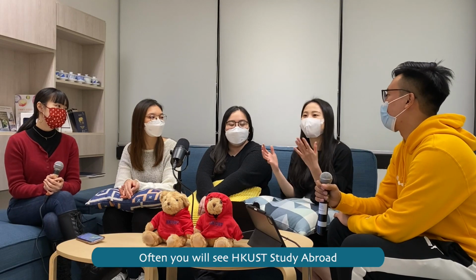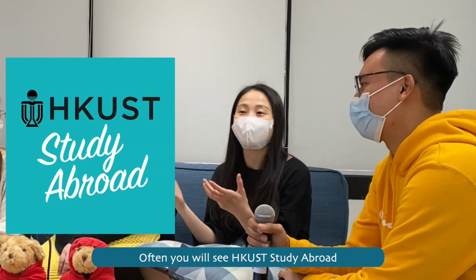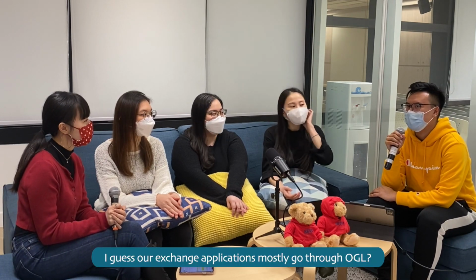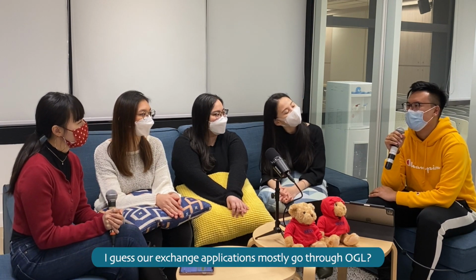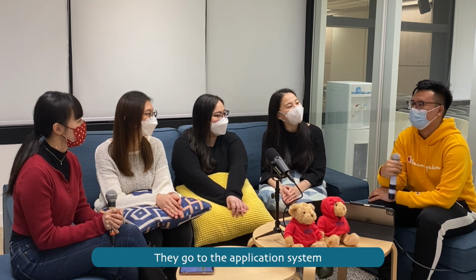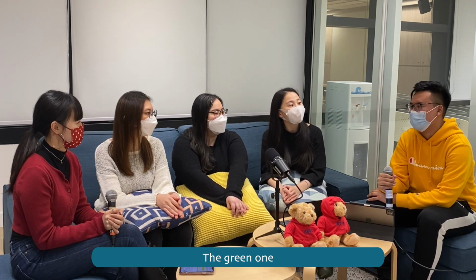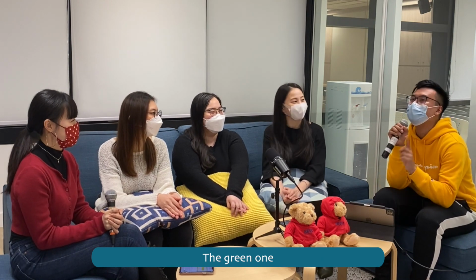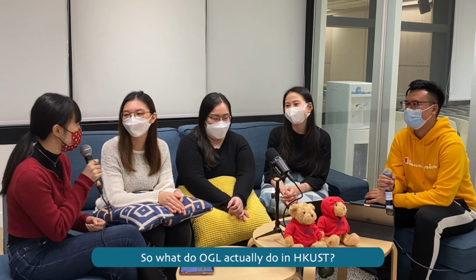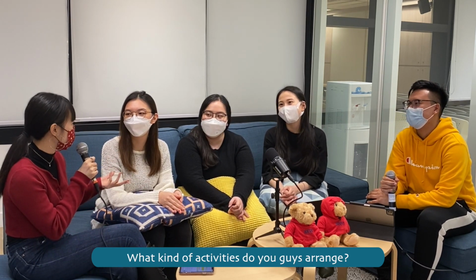And often you will see HKUST Study Abroad with a green logo around the campus. Yeah. And also, all our exchange applications, I guess mostly, go through OGL. They go to the application system. Okay. Yeah, the green one. So what does OGL actually do in HKUST? What kind of activities do you guys arrange?